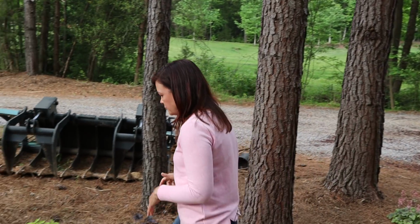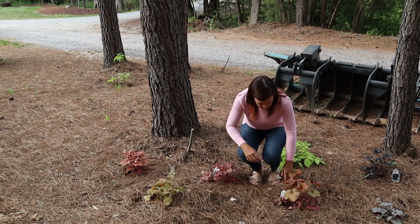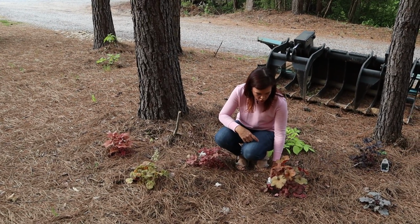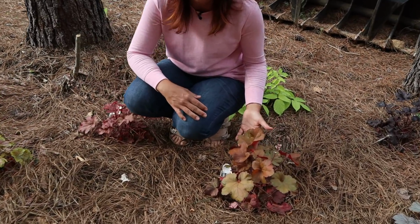And then over here we have some reds, some reds and burgundy colors. This one is Dolce Toffee Tart from Proven Winners. And it's living up to its name, don't you think?